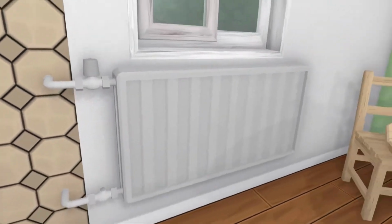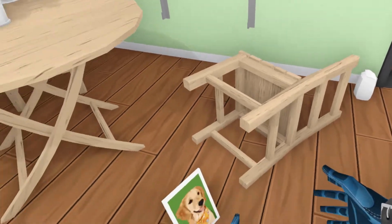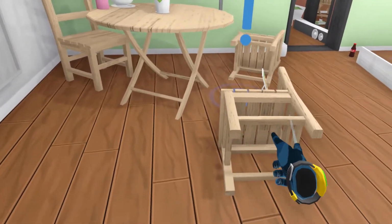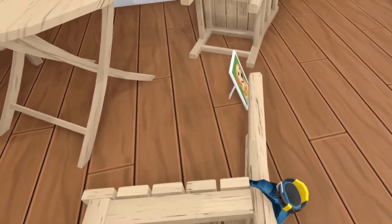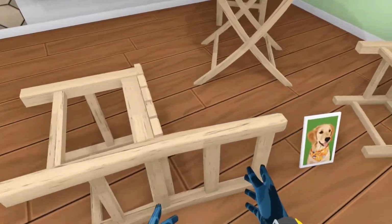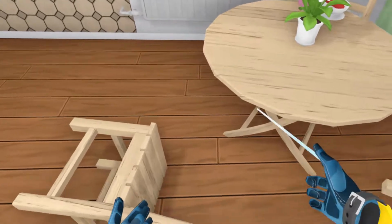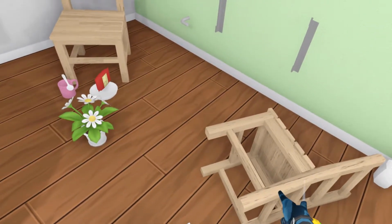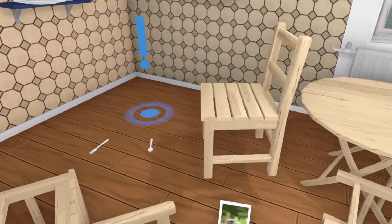But the thing that's really lacking in House Flipper VR is the depth that exists in House Flipper Pancake. And the VR interactions that currently exist in House Flipper VR are a little too basic. So they're not really immersive or really all that interesting when you're doing these VR interactions that are supposed to mimic real life actions. So let's start right at the start.